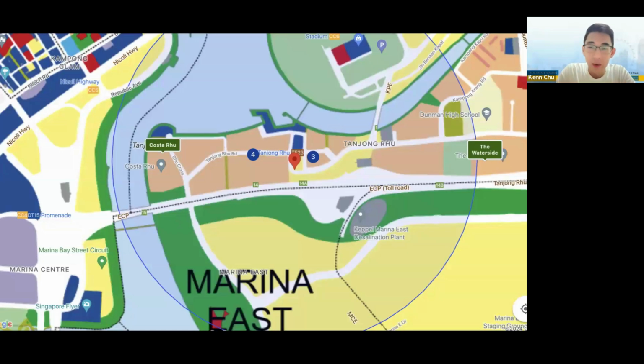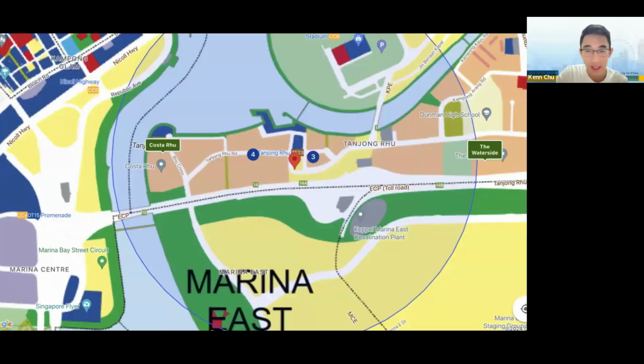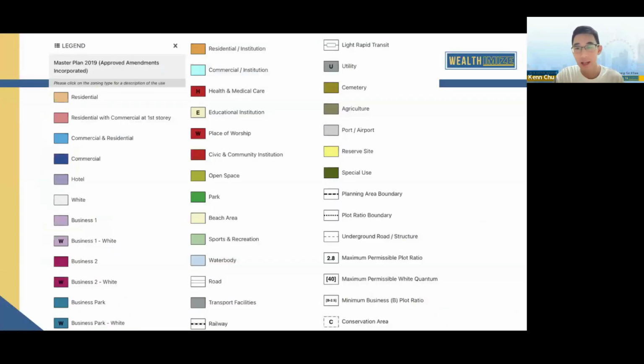Now before we go on, in the master plan you will see this legend. The colors are here. What does this color mean? In the URA you can see these legends here. A few more important ones: you can see this color, orange, is residential.